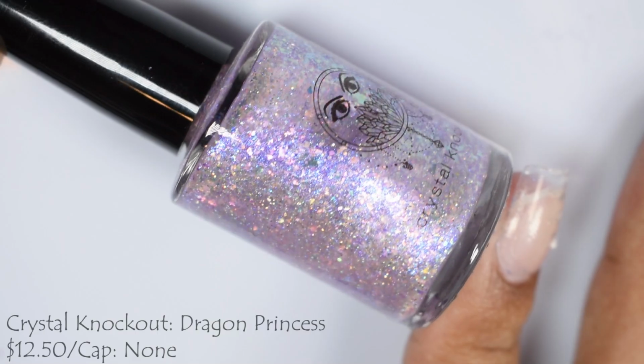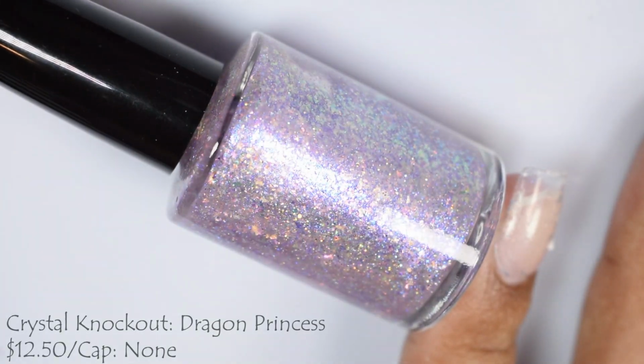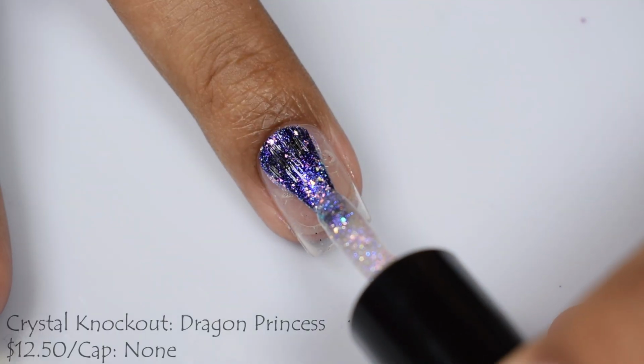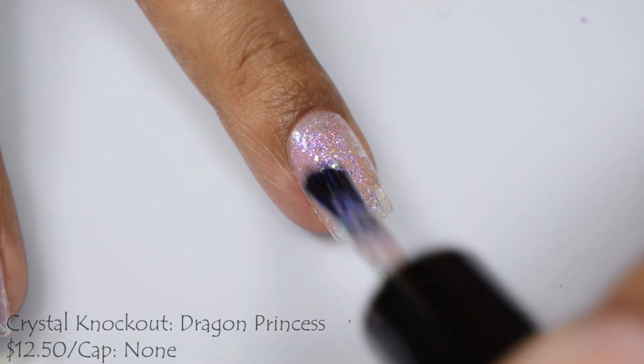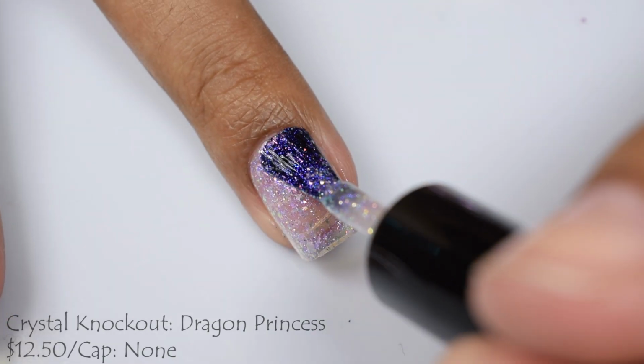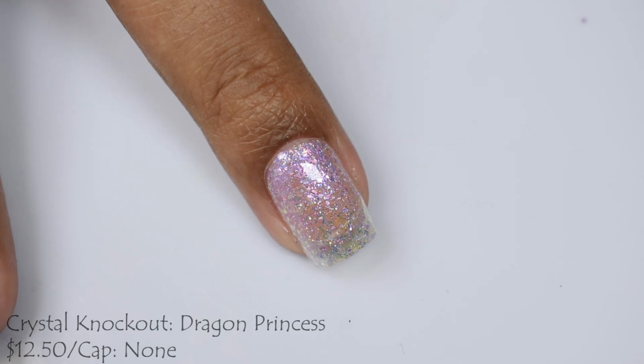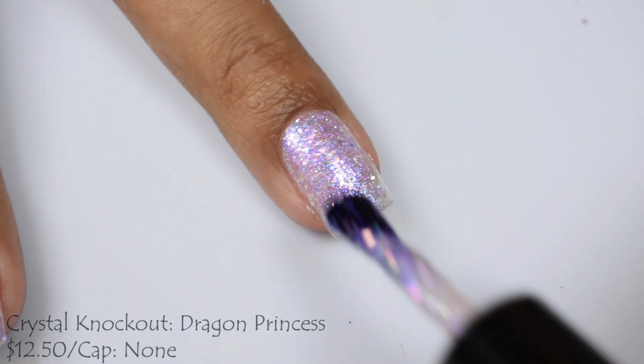First up, we've got Crystal Knockout. This is Dragon Princess, part of their Women in Control series. Described as a light purple jelly base with blue and pink glowing shimmer, silver hollow and white iridescent glitters, and iridescent color shifting flakes in purple, pink, and aqua. We have a really luminous, what I'm going to call a flaky bomb.